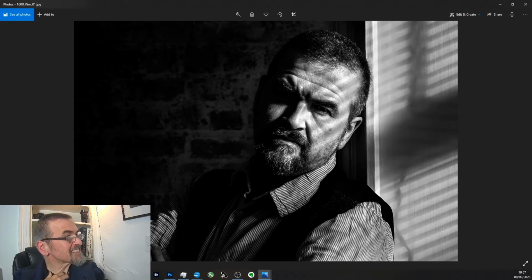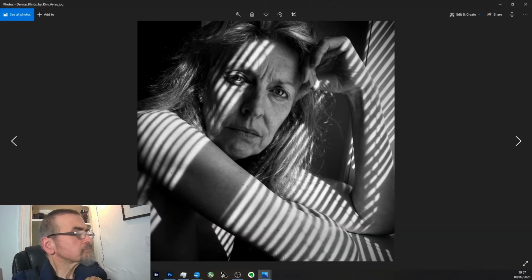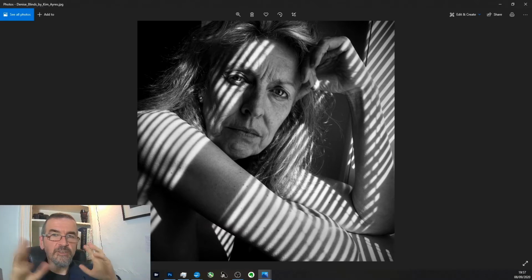I used exactly the same set of blinds, totally different shoot. I did this shoot with Denise, and it was at the same window. This wasn't the purpose of the shoot. We'd been doing a different photo shoot, but I suddenly noticed the way the sun was coming through the blinds, and I thought, well, okay, let's just do a quick shot, see if this works. So she knelt down at the windowsill, leaned into it, and you can see the lines coming across her. I really like this. I was really pleased with this photo.